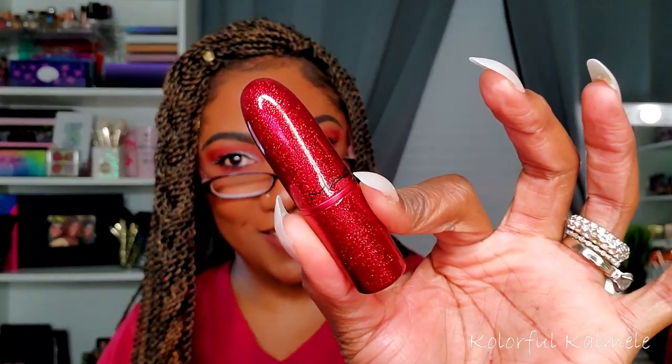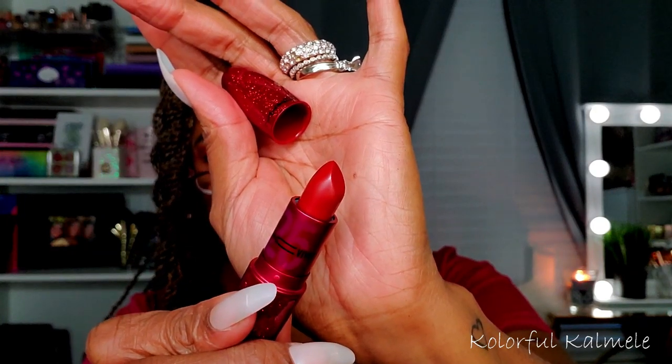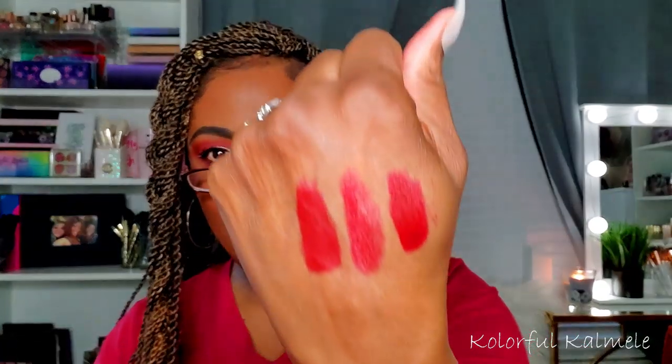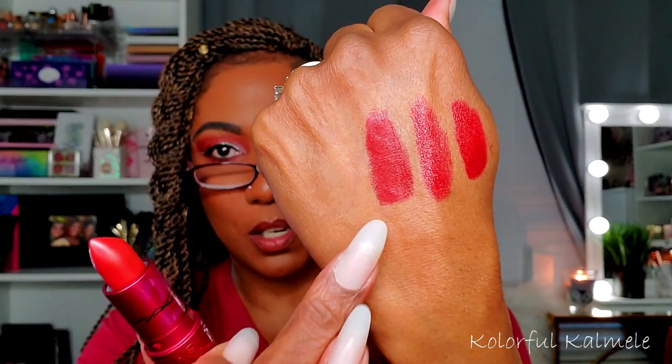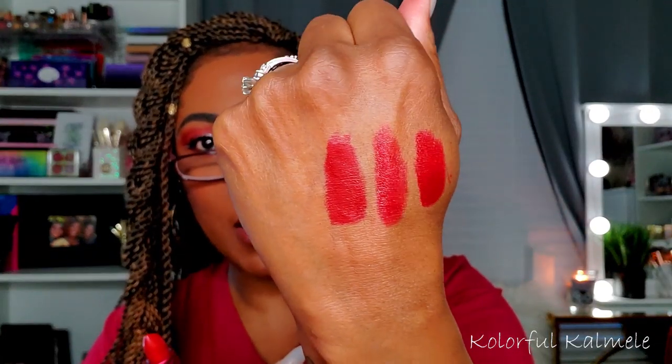And lastly, I have my MAC. This was their anniversary lipstick, you guys. Look at this packaging, okay? Isn't that gorgeous? So, so gorgeous. And let me show you what this looks like. So this is what this one looks like. And this one is super duper matte, super duper creamy. It's a little bit more of your classic muted red. So yeah, it's not even as bright as the Pat McGrath one, but it's still just a really beautiful classic red shade, nice and creamy.